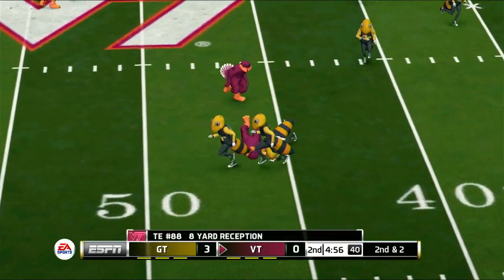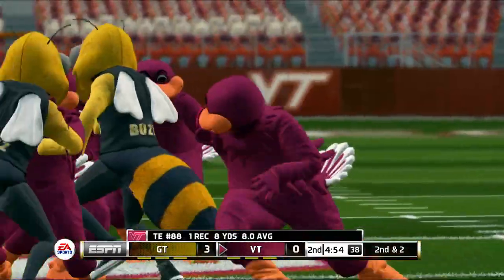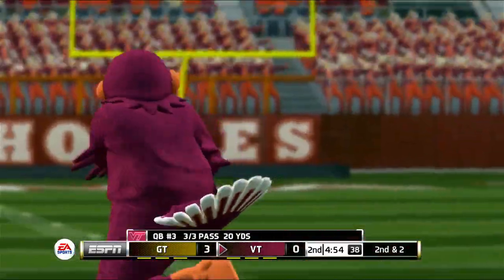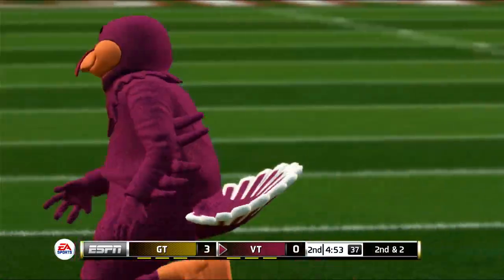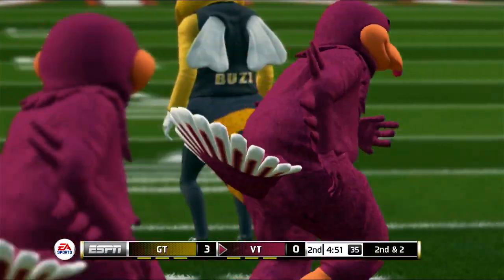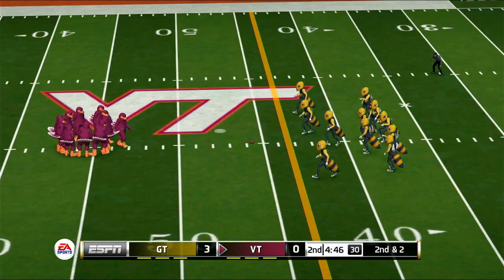Quick throw to the tight end. And he's taken down right around the 46-yard line. That makes it second and 2. So it's second down and about 2 yards to go.